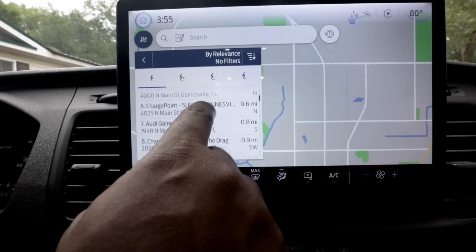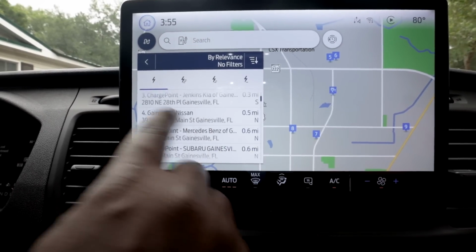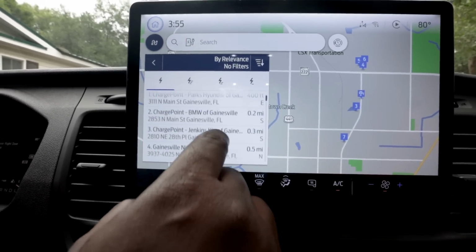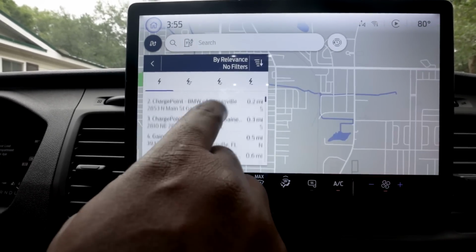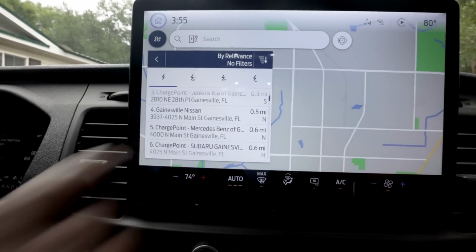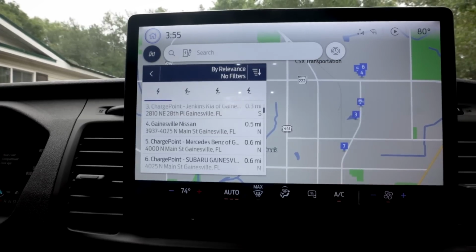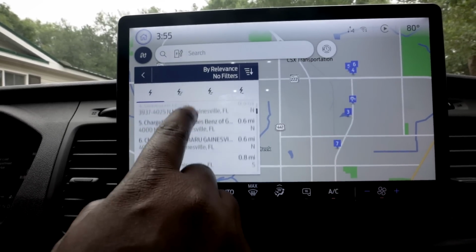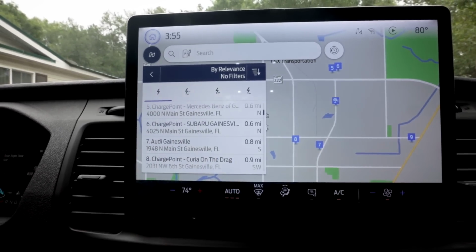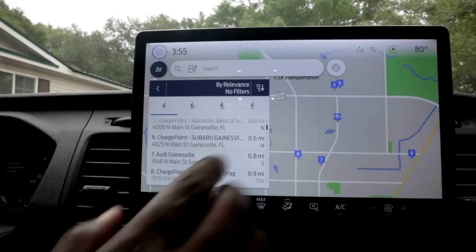I don't think you can necessarily use all of these. Like some of these dealerships, you probably had to have bought something from them, you know, in order to use it there. But then some of the dealerships, you can go there. Like if they have this one's Charge Point, I think you can go there and use those and pay and charge up. Now, like I know I saw the Audi Gainesville there. That one is for owners, but you know, I go there since I own an Audi and charge up if I had to. So anyway, there you go.